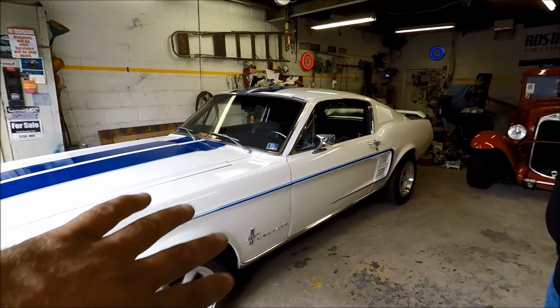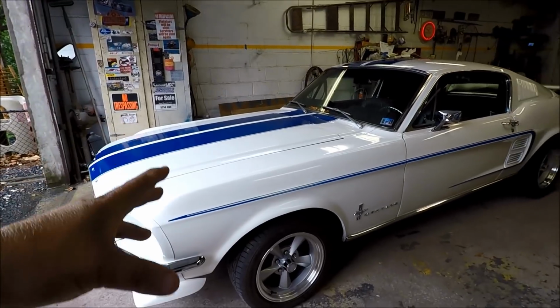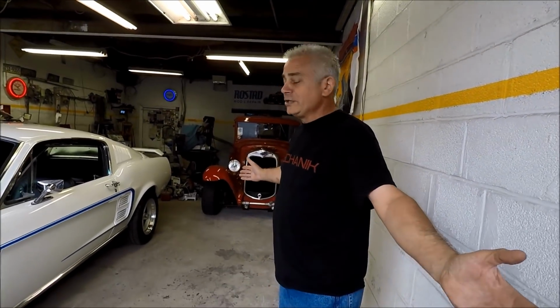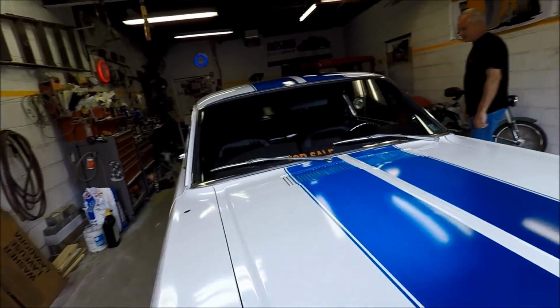So we're going to go through. We'll show you some of the things. We'll do the interior. We'll pop the hood, check out the engine, get some close-ups on the wheels and the tires and all that fun stuff. So what do you want to show first? Interior. Interior, let's do it. So I'll go on this side here. How's that sound? All right.